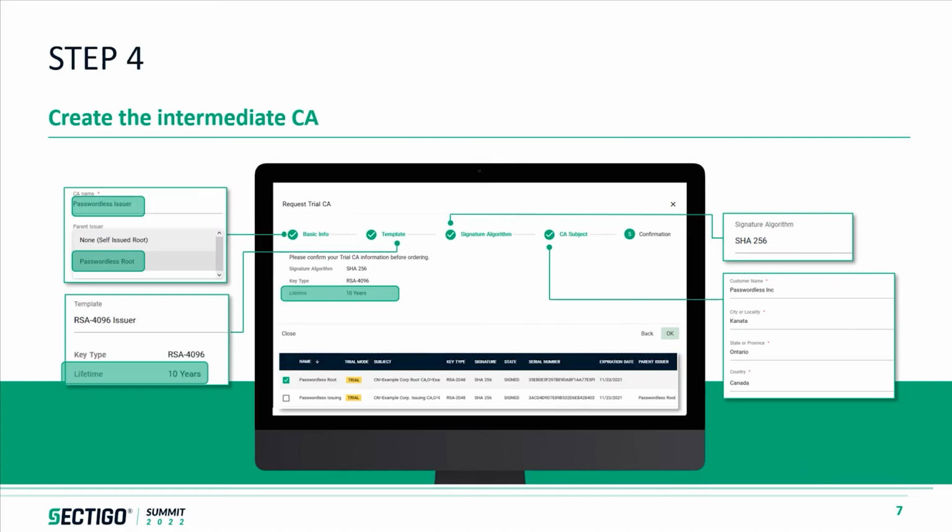Once the root CA has been created, you'll need to create your intermediate CA. So you can stay on the same page, click the plus icon to configure another CA. You'll go through the same setup wizard as for the root CA, but now you'll do things slightly differently. Make sure you select the root CA you just created as the parent issuer for your intermediate CA.